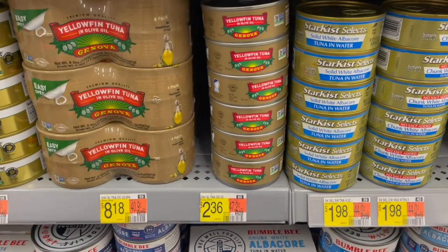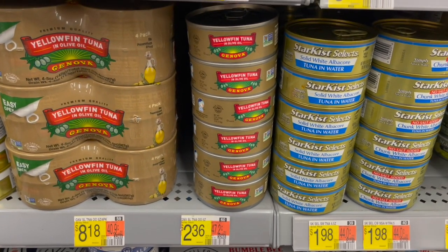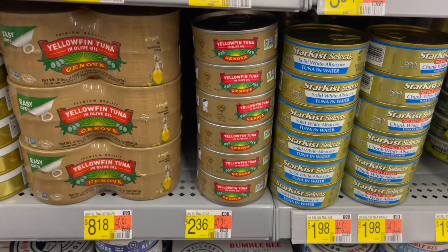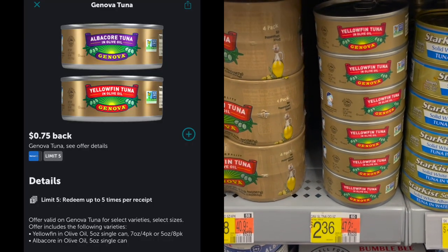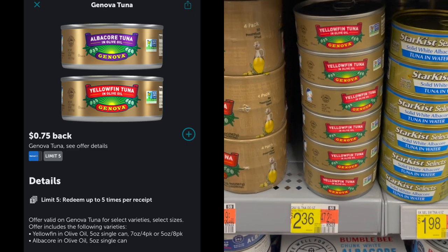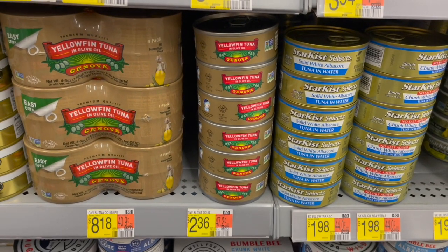Next, we have a super easy rebate over on Ibotta. It's on the Genova tuna. So the cheapest one is to pick up the yellowfin tuna. It's priced at $2.36. You can pick up one, submit to Ibotta for 75 cents back. That'll make your final cost for one of these just $1.61.